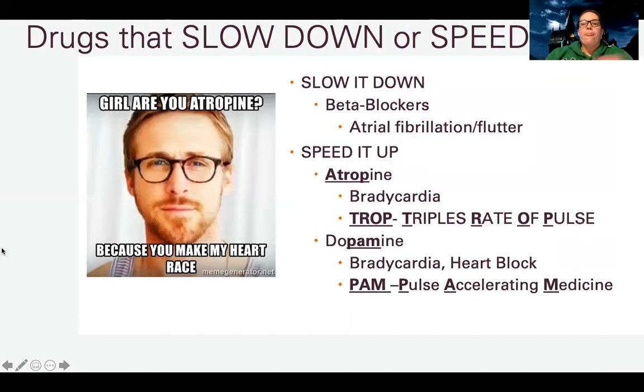So there's also drugs that slow down or speed things up. So we can slow it down, and we talked about that with beta blockers. Beta blockers don't have any ability to convert you out of an abnormal rhythm, but they can get you down to a normal rate.